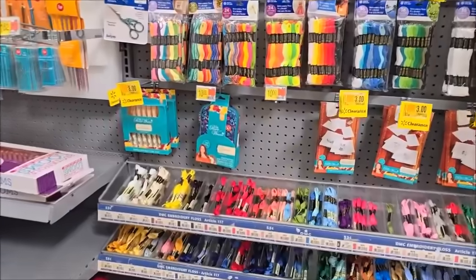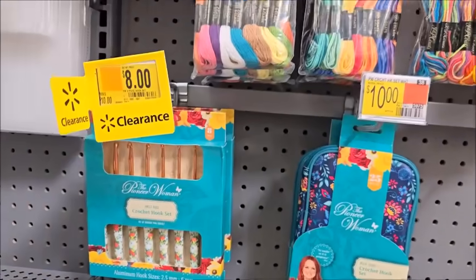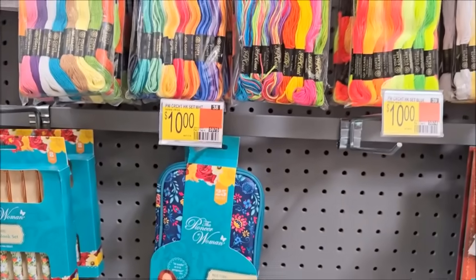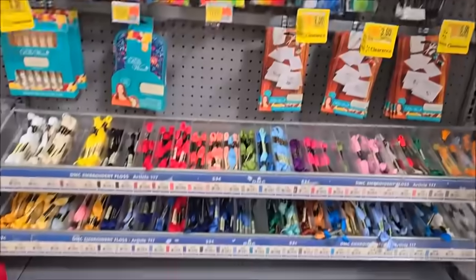What we got on clearance over here? Pioneer Woman still got hooks on clearance? Man, Pioneer Woman. Ain't no one wanting your hooks. That's sad.